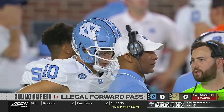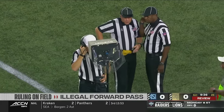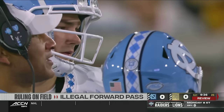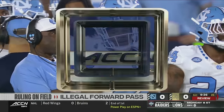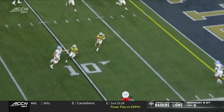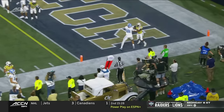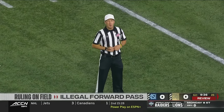So Mike Roach will get on the headset here, and no surprise, that's the penalty Georgia Tech took with the loss of down and the red zone possession here for Carolina on the opening drive. So the 10-yard line's the line of scrimmage. And so he's well past it. After further review, the ruling on the field stands. It's an illegal forward pass, will be third down.